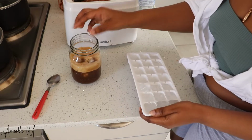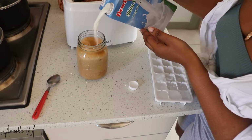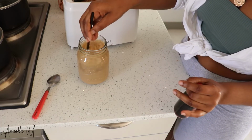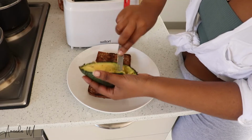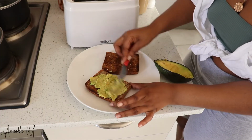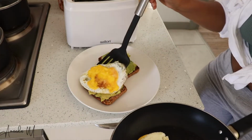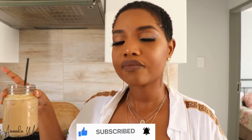Lots of ice. I just ate like 2 drops. That's it. This is my lunch, avocado toast with iced coffee made with skim milk, and I'm gonna enjoy this and then go out, do some work, and then come back and show you guys my supper.